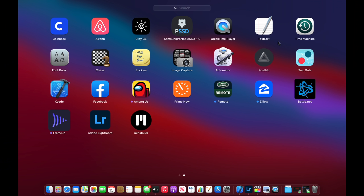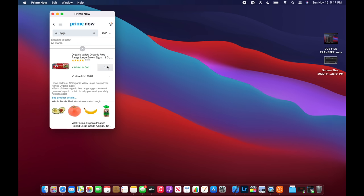Another cool thing is that I order Prime Now a lot, and a lot of the times I prefer to do things on my MacBook. Prime Now is one of those things. What are you shopping for today? I've added eggs to my cart. I need some English muffins. I can then just add my orders, check out, and I don't even have to touch my phone.